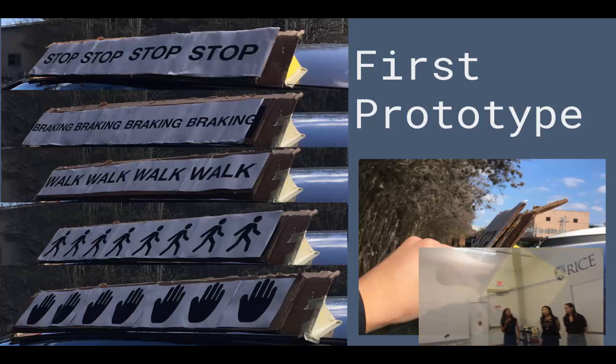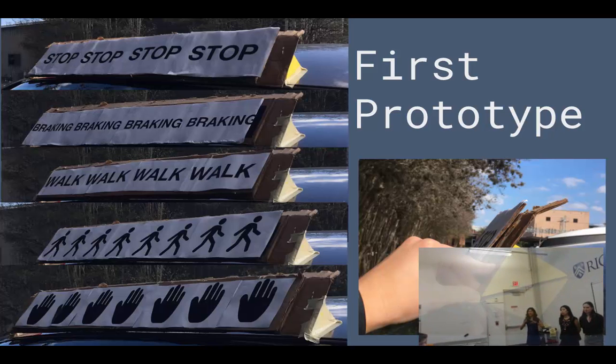Yeah, so this is our first prototype. It was essentially a long piece of cardboard placed at an angle on top of Manlin's car, displaying different words and symbols. As you can see, there was stop, braking, walk, a walking man, and then a stopped hand. During this test, we had Mike run alongside the car and change out the signs for us, indicating what the car was intending to do in its next moves. Then you all had to decide whether you felt safe walking across the crosswalk or not. We also had you fill out a survey at the end, and we recorded your observations.